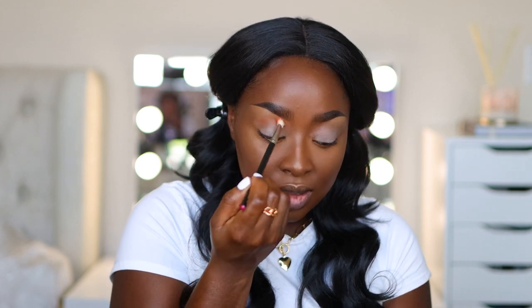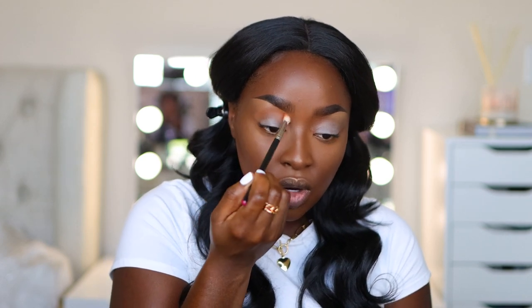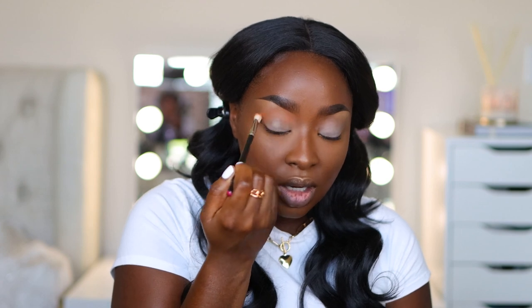Okay, but right now in the crease, let's just do the same brush. I'm using Paradise in this Sigma Fiery Eyeshadow Palette. It's just a great transition color. Paradise and Summer Song are great transition colors.